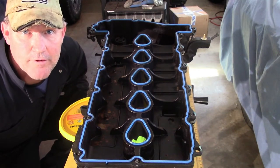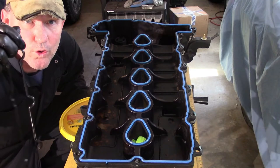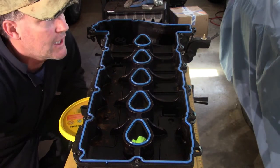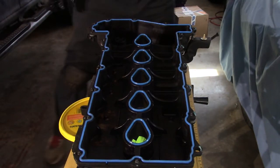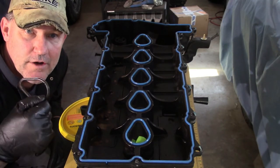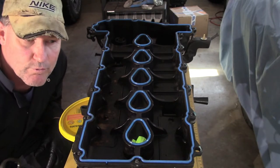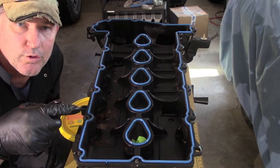Okay, the valve cover is being prepped to go back on the engine. I've removed the old gasket. It's black. It goes all the way around the edge. And I removed the gaskets that go around where the coils are in the center, the five of them, inline five cylinder. Five of these have been removed. I installed the other ones, the new ones right here.